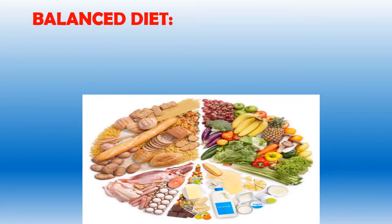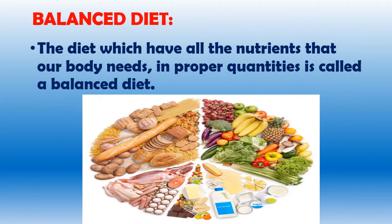Okay kids, can you tell me what is a balanced diet after watching this picture? The diet which has all the nutrients that our body needs in proper quantities is called a balanced diet. The diet which has all the 6 main nutrients in proper amount is called a balanced diet.